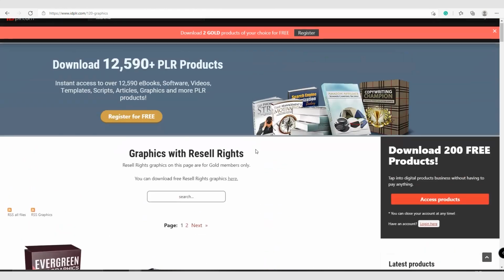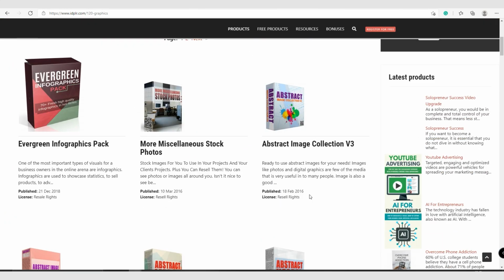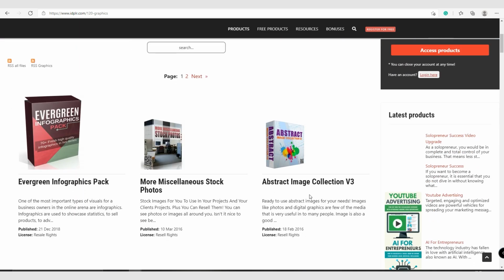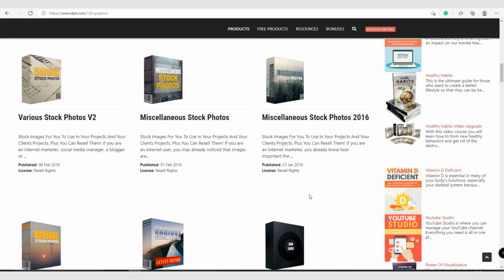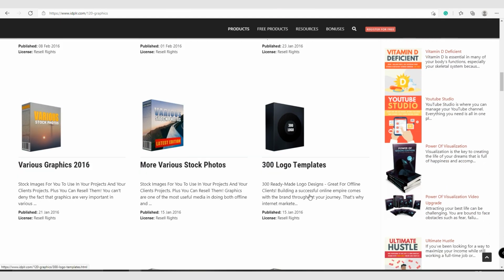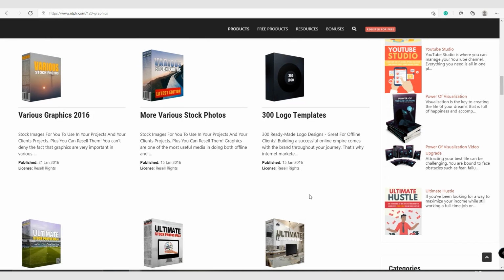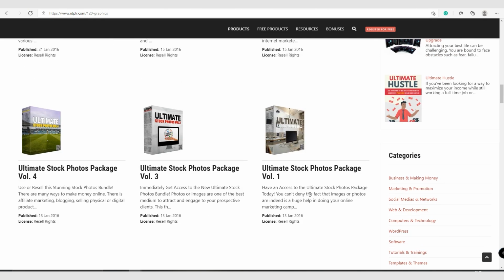As you've seen, it said Resell Rights. That means we have full rights to make money off these photos, and something I really like about this site, and that I think you will too, is that these photos are all grouped up into packages, so to speak. So you won't have to spend God knows how much time downloading them one by one. Just download one of these packages that contains hundreds up to thousands of different photos.